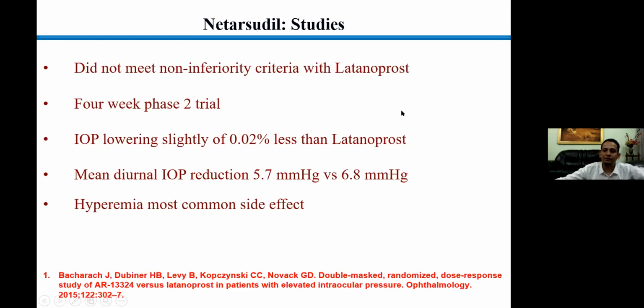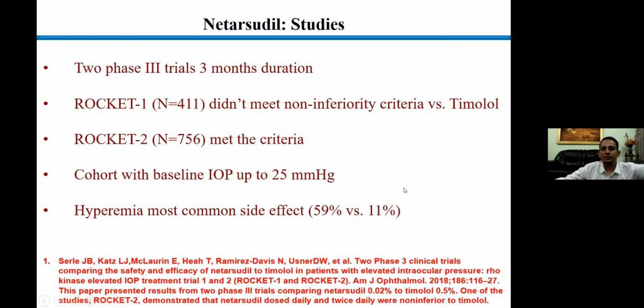And as far as the side effect profile is concerned, hyperemia was the most common side effect. Another important and interesting thing about the ROCK inhibitors, especially Netarsudil studies, is that initially the first phase 3 trial, the ROCKET-1 study, actually did not meet the non-inferiority criteria versus Timolol. However, the ROCKET-2 studies met the criteria, and this led to the subsequent approval. But in this particular study, only those patients who had a baseline intraocular pressure of 25 millimeter mercury or less were selected. And again, hyperemia was the most common side effect.